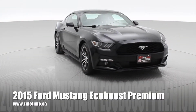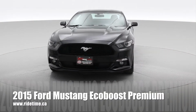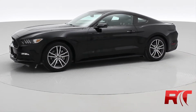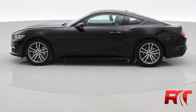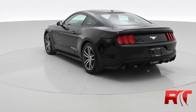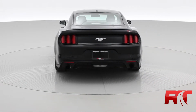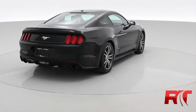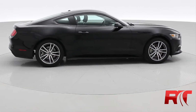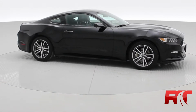I'd like to introduce our 2015 Ford Mustang EcoBoost Premium. This vehicle features fog lights, alloy wheels, color matched side mirrors, and door handles. The color you see right there is called just simply black. It has a backup camera with the sensors to make it super easy to reverse this vehicle. And this Mustang comes with the 2.3 liter four cylinder engine.